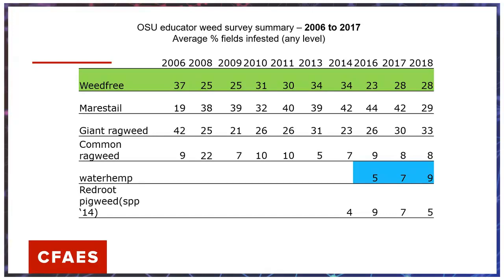Congratulations on what we're doing with mare's tail. We're finally able to manage that one and head that thing off at the pass now, and so that's good. We only had 29% of the fields that had mare's tail this past year.